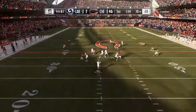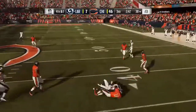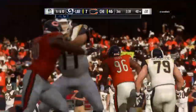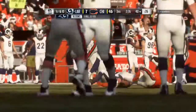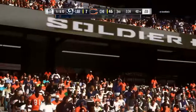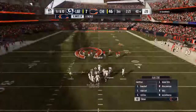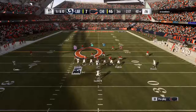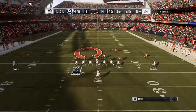They are going for it. Gone. Throw complete right side to Cooks. And he will have a first down here at about the 40. A big roll of the dice on 4th and 1, but it pays off. They convert. A couple of first downs have them to the 40 now on 1st and 10. Here we go, fellas. Here we go.